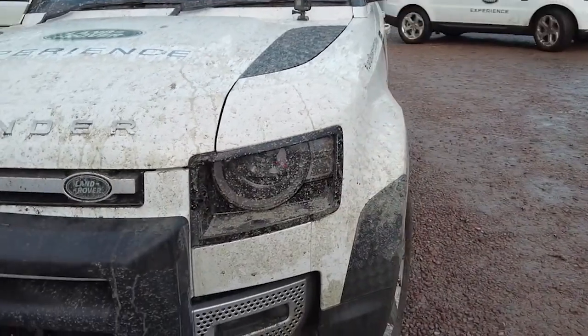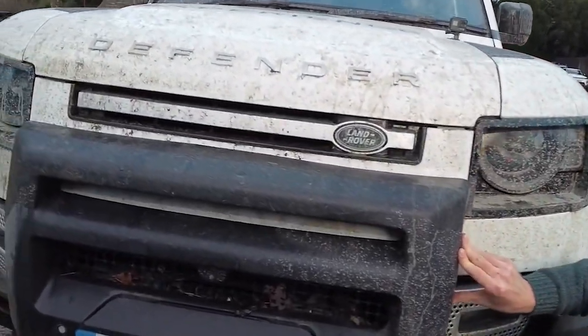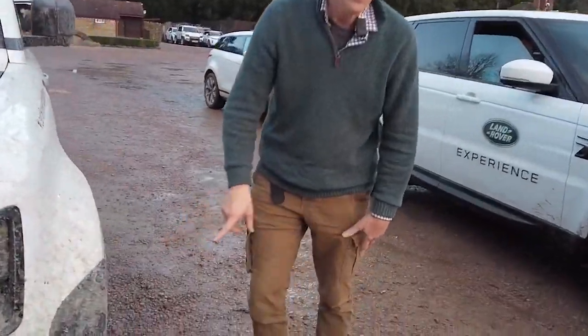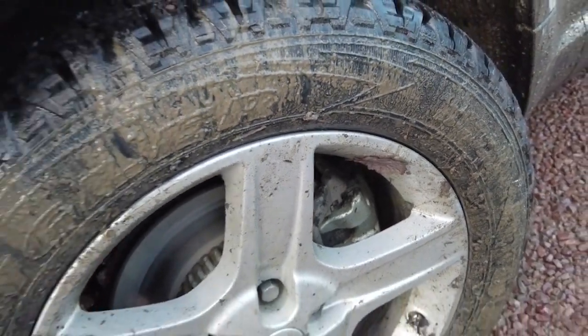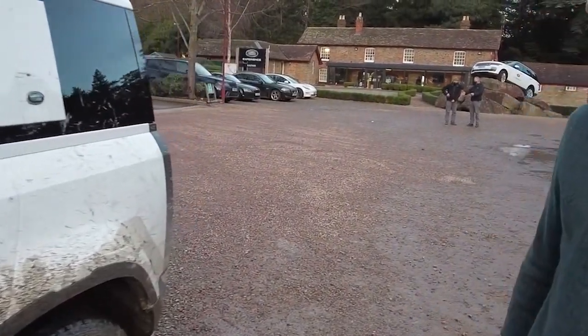Look at that. We've had it muddier, haven't we? Yeah. How's it looking under here? Oh, it's not too bad. One advantage of these alloys is it's a lot easier to see what's stuck in the brakes. With the steels, it's a little more contained. It's harder to see what's going on. But there we go. We've had a great day.